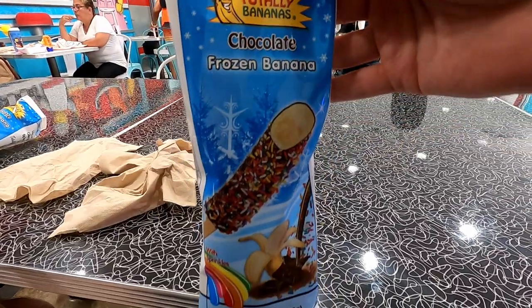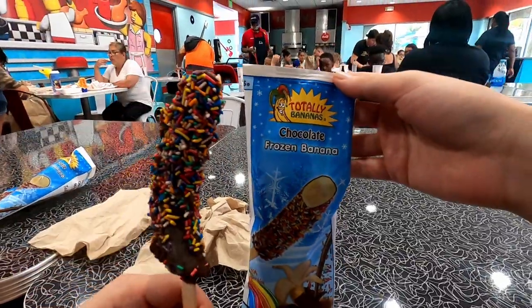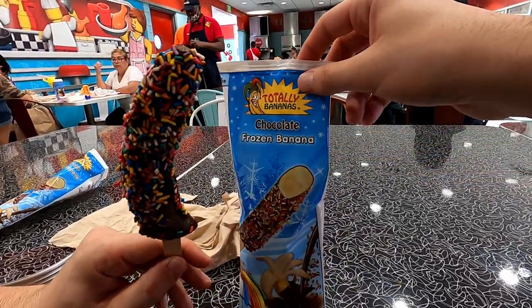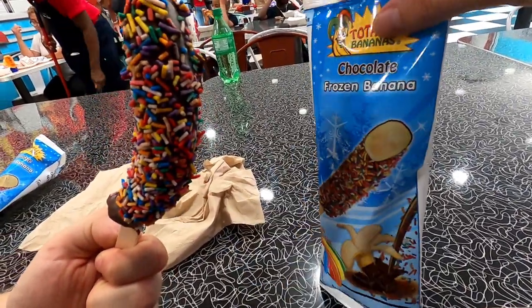Now we are back at this fried chicken restaurant for dessert. You've got these frozen chocolate bananas. That's what it looks like outside the envelope there. We've each got one with the sprinkles right there. I'm pretty full, but we'll see how this one goes. You know, I've got to say, it's pretty tasty, and overall, I think it's a pretty good-sized banana you've got here.